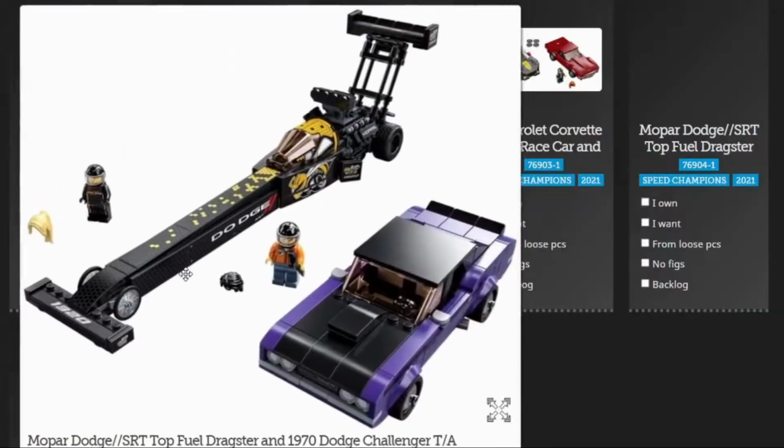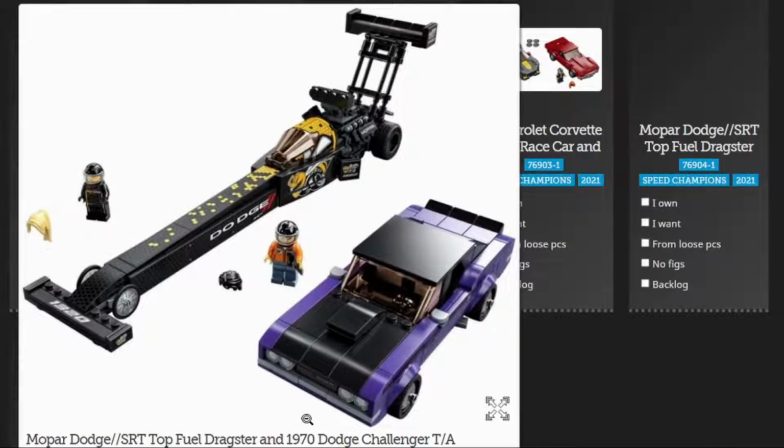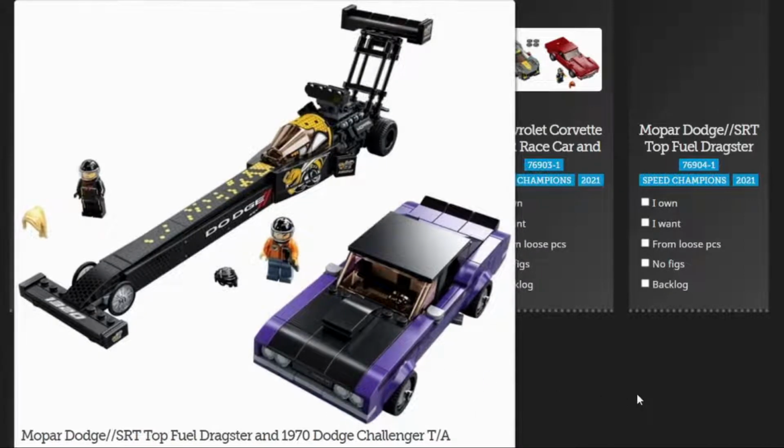The Dodge double pack is an SRT top fuel Dragster and a 1970 Dodge Challenger. The Challenger has some nice purple highlights, so that's a color we don't see too often here in Speed Champions. The Dragster is mostly black with a few yellow highlights, so that purple and yellow complementary is coming out to play here. The Dragster is a really interesting selection for a Speed Champions build. It definitely fits in the genre, and it's something we haven't really seen before. So it's breaking out of that standard car ideal to go with something a little more specialized, a little more niche in the race car world. So kind of cool to see that.